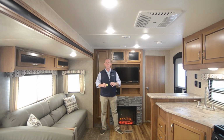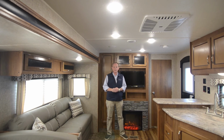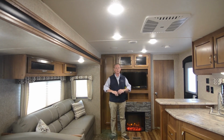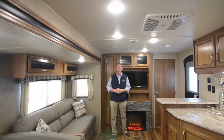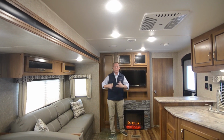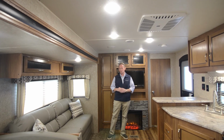Okay, let's start our tour here on the inside. Again, this is the 2018 Coachmen Catalina 243RBS, and this is a Legacy Edition. Every 243RBS that we bring in here at the lot is going to be the Legacy Edition, which means it's just loaded up with all the goodies on it. Plus, we add quite a few features to it. Almost every one of our units we equip almost the same. So even though you might be looking at a different stock number that you're seeing this video on, it should be pretty representative of that individual coach.